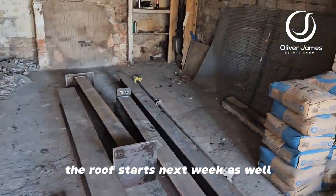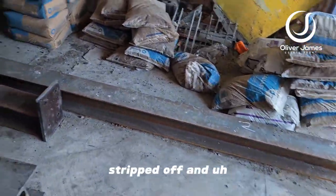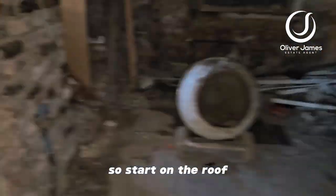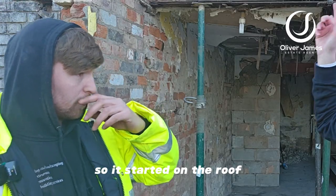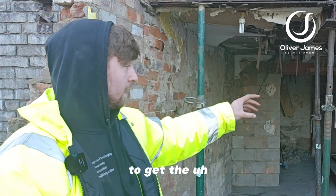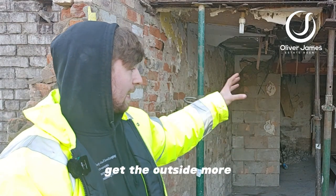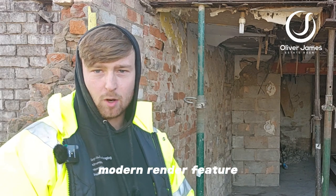The roofer starts next week as well. Get all the roof structure stripped off and get all the new joists on, and tiles. So by the time we come back next week, you'll have started on the steels and started on the roof. And that's the plan. While the scaffolding's up, we'll get the render lads back in and get the outside turning into a white modern render feature.